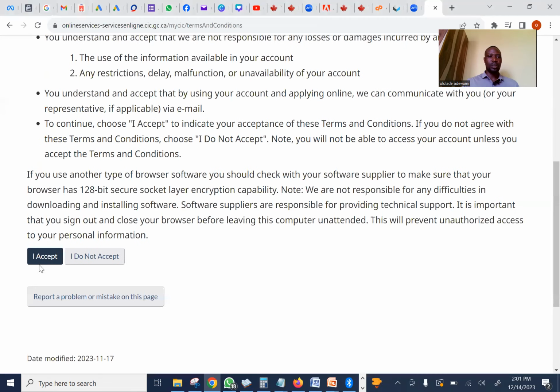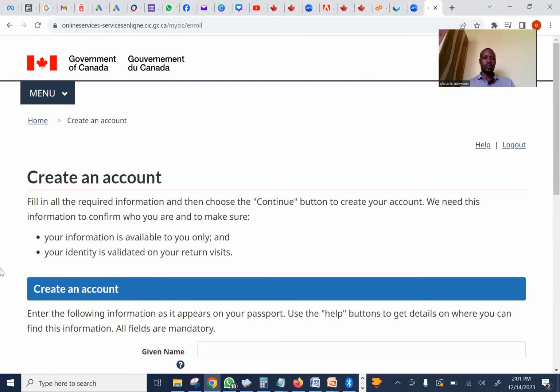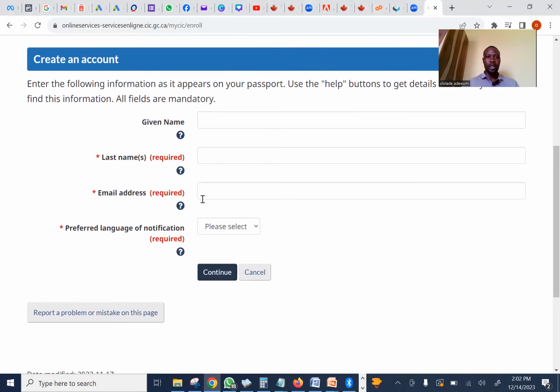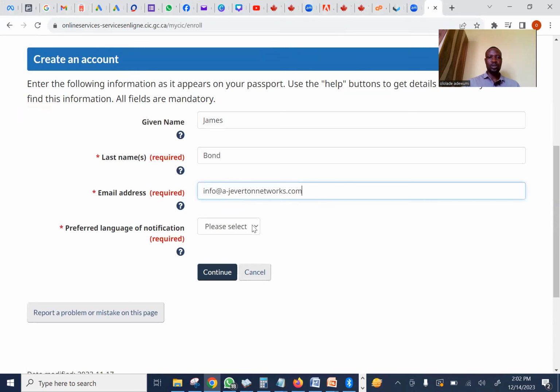Okay, terms and conditions, just scroll down and click I accept. Good. Okay, so now this is where you are. Now we are still setting up the account. Okay, so this is where you have to fill in your name. My name is James Bond, for instance. So the email address we are using, let me go and get that. Okay, James Bond. Email, preferred language for notification, English. Then you click continue.